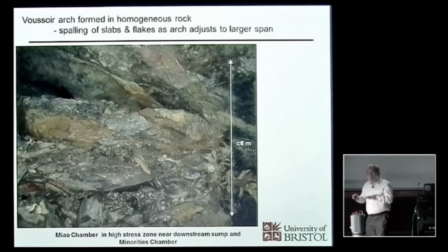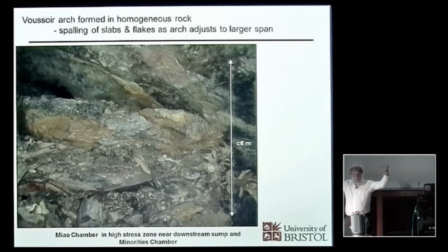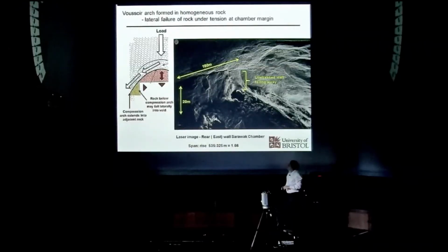The material underneath it is what's failing on a continuous basis. And in fact, what's interesting is that there's also adjustment of these arches through time. And that doesn't occur by great chunks falling down. It occurs by little splinters and flakes falling off. You find them all over the floors of the chambers. The little bits that just drop off, the arch has widened a little bit, and so it's not in a stable configuration anymore. And pop, pop, pop, little bits fall off like this.